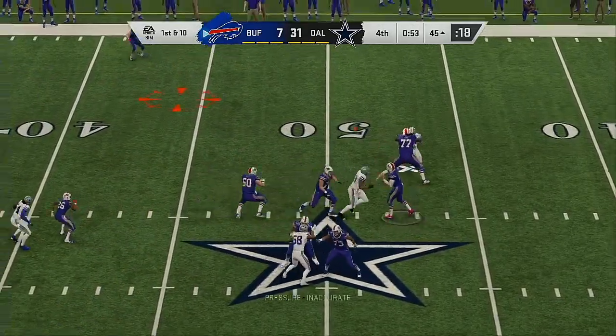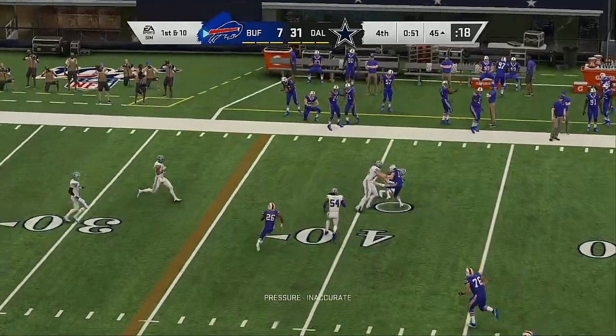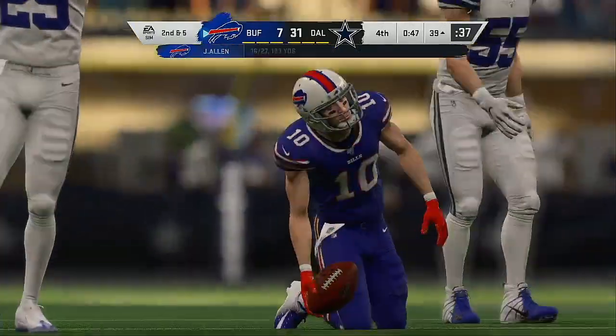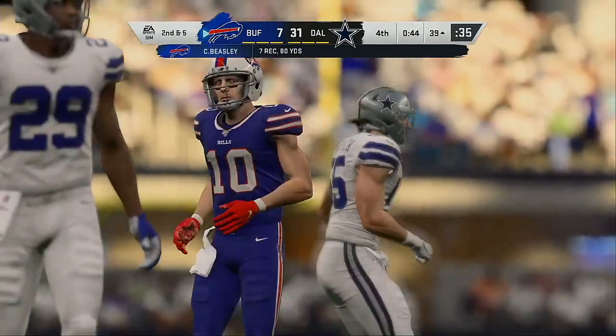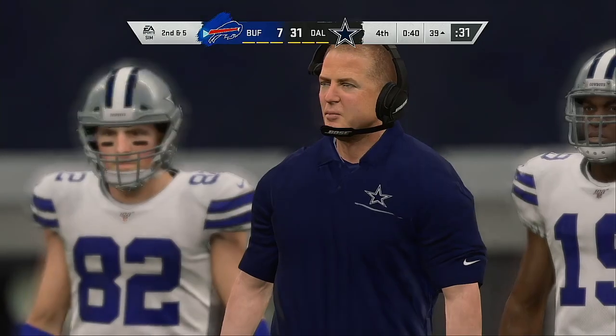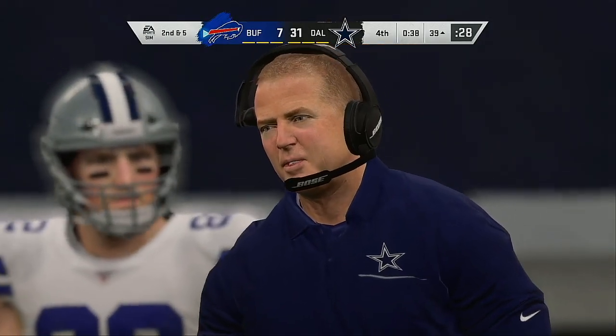Here's Allen to throw it. Then he finds Beasley, complete. And he'll get it inside the 40 to the 39. 5 yards on the catch there. Brings up second down. You got the big lead defensively. Willing to give him that underneath stuff, right?